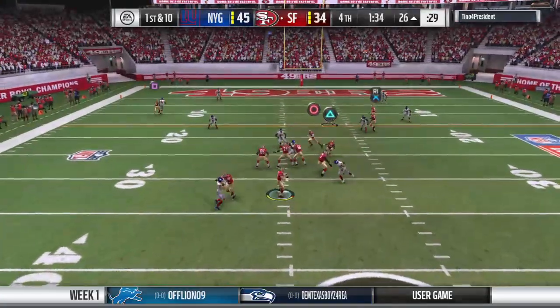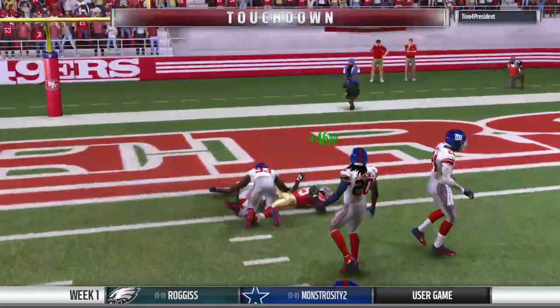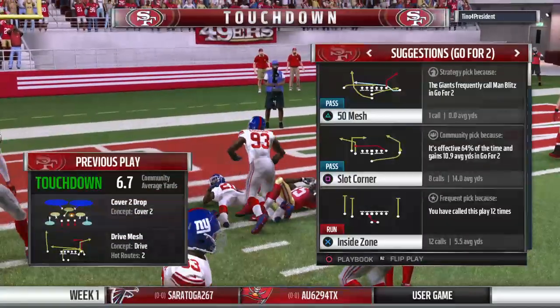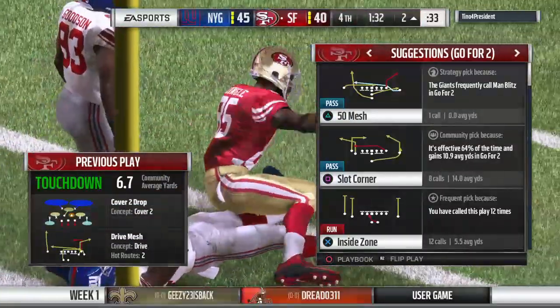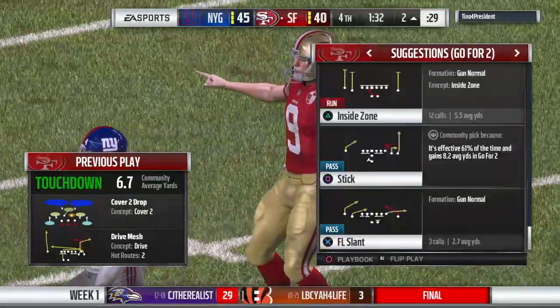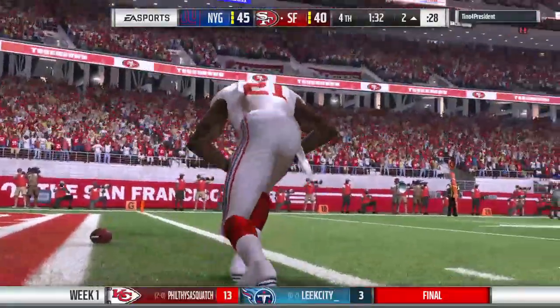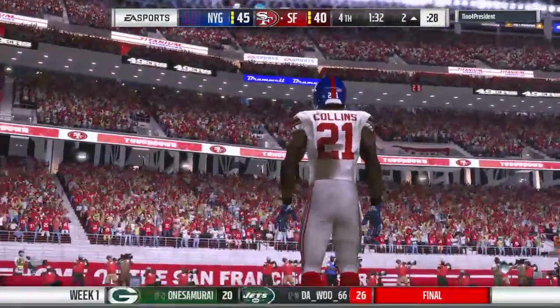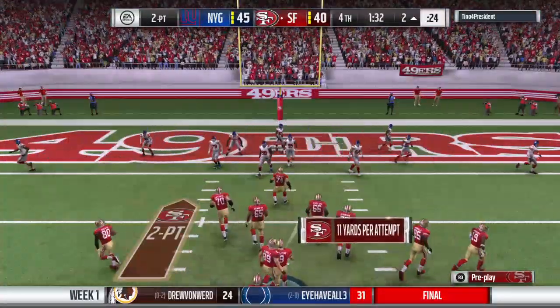On first down, Stafford here. His throw caught at about the 5. And across the chalk, into the end zone, it's a 49er touchdown. Their big-bodied receiver, 25 yards for the touchdown. And the 49ers are back within a score. Here we go now as we get set for a big two-point conversion.